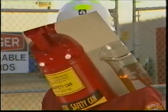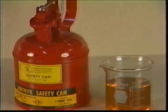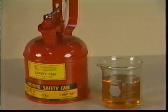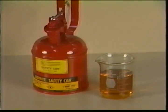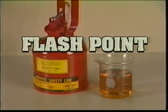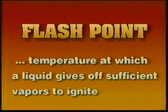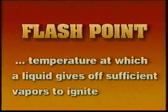For your safety and that of your coworkers, it's vital to understand the characteristics of flammable and combustible liquids and why they pose such serious risks. First of all, flammable and combustible liquids by themselves don't burn. What does burn are the vapors they give off. The vapors of these liquids will ignite at a certain temperature, a temperature called the flash point. The flash point of a liquid is the temperature at which a liquid gives off sufficient vapors to ignite, either by spark, flame, or other ignition source.